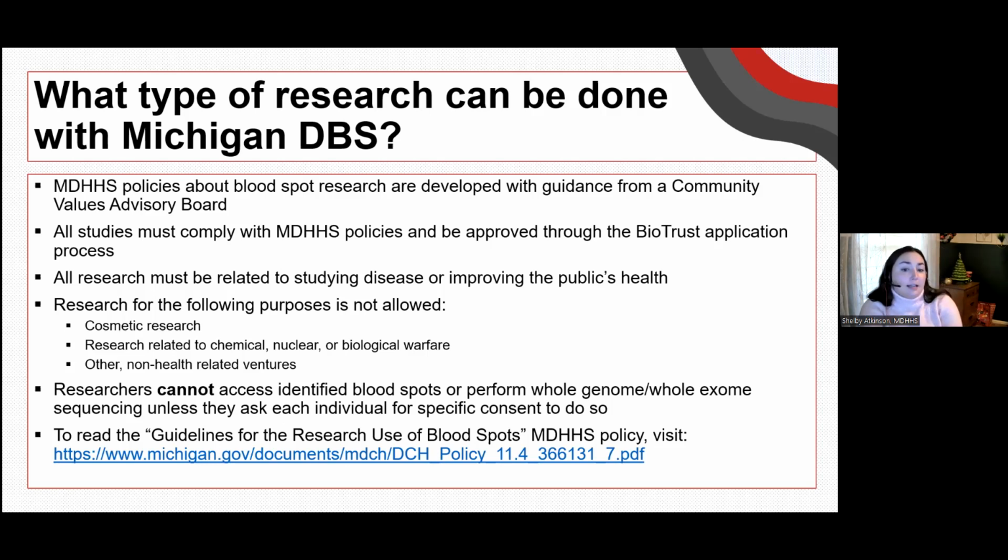Researchers cannot access identified blood spots or perform whole genome or whole exome sequencing unless they ask each individual for specific consent to do so. So we're going to go through what our consent options for families are in just a few slides, but I don't want to say you can't do those things because you can. If you're interested in accessing identified blood spots or performing whole genome or whole exome sequencing, it is possible, but you would actually have to recruit those subjects yourself and have them sign an informed consent document that indicates they're comfortable with those uses. And we do have these policies up on our website, so I have included a link here if you would like to read through those.